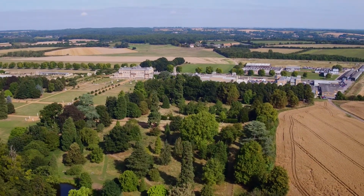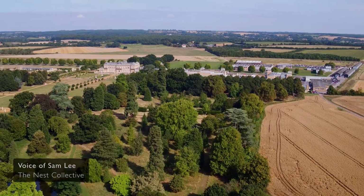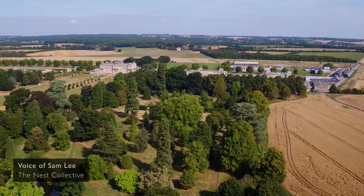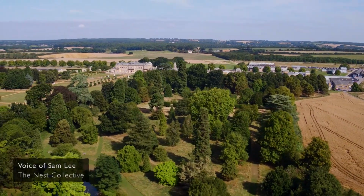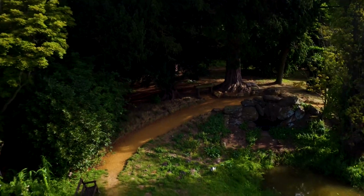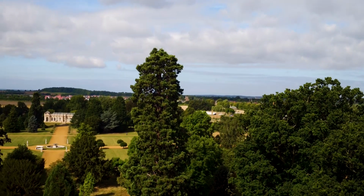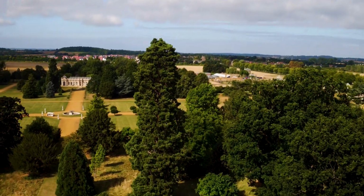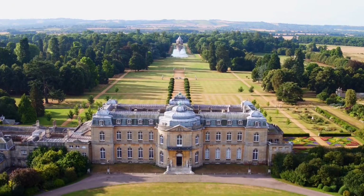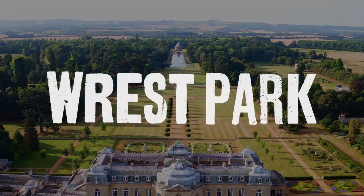The county of Bedfordshire in the East Midlands boasts a rich and ancient history. Today, close to the town of Silsoe, lies a stunning estate, 90 acres, boasting everything from lush woodland walkways to ornate marble fountains and a picturesque pavilion. And in the midst of it all, a grand mansion, the Grade 1 listed Wrest Park.